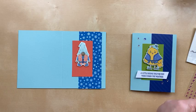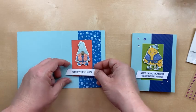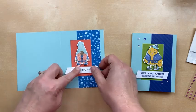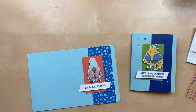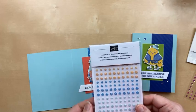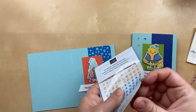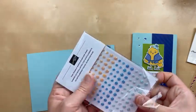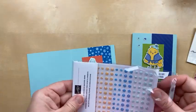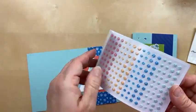One of my favorites is the new seasonal sequins. I don't know where I put my package though. So we might have to grab something else. Oh, you know what I have? Yes, the fine sparkle adhesive back gems. This is from the Storybook Gnome Suite and it coordinates with the paper. I forgot I had these. These are so gorgeous. I love the pearlized faceted gems.